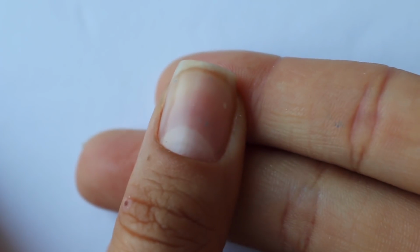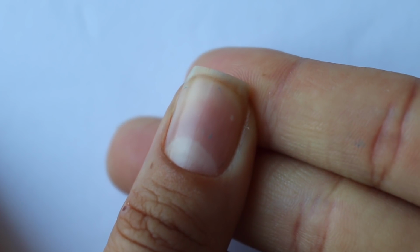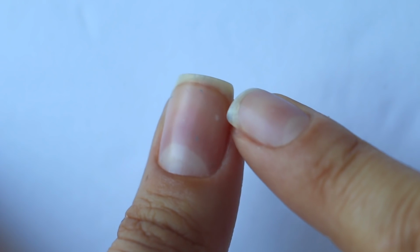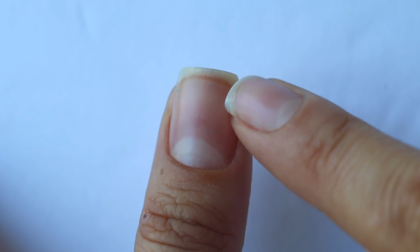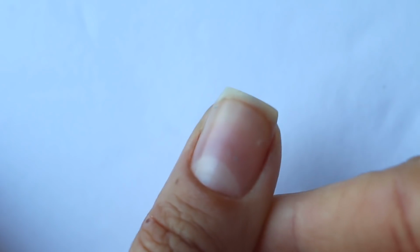This next hack is all about filling in the ridges of your nails. Now, if you can tell, I recently had gels on this nail. I did a terrible thing and I peeled some of them off, and that is what you see here, that little white spot. The blue spots, I had polish on top of the ridges, and so they got filled in with blue. It's just a mess here.